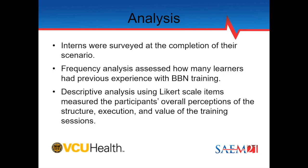Interns were surveyed at the completion of their encounter. Frequency analysis assessed how many interns had previous experience with Breaking Bad News training. Descriptive analysis using Likert scale items measured the participants' overall perception of the structure, execution, and value of these training sessions.